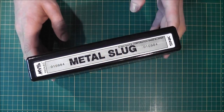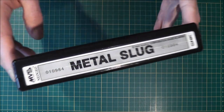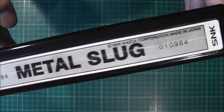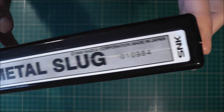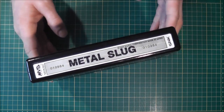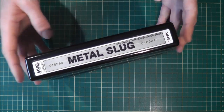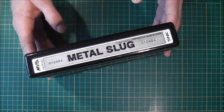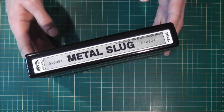So the first game I've got here is a bootleg for the MVS, and it's a copy of Metal Slug. And when I was bidding on this, I kind of suspected that it wasn't going to be the real thing, but I went for it anyway. And sure enough, when I got it delivered, I could tell straight away that it was a bootleg. So I emailed the seller and explained to him, and he was actually really cool about it. He offered to refund me £10 as compensation.